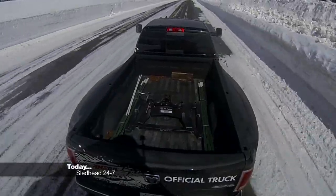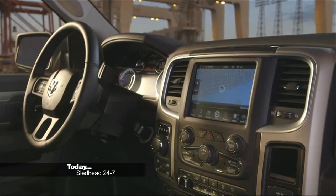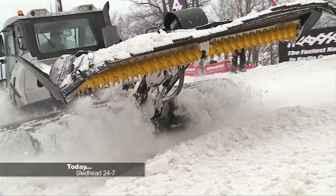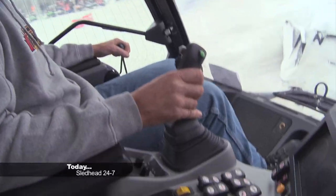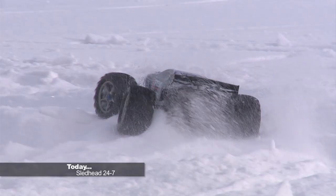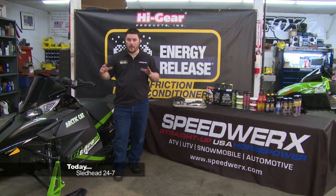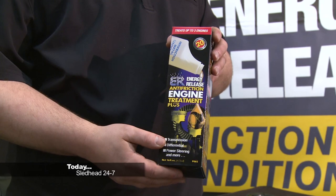Hey, if you're a snowmobiler, chances are you own a truck. We'll show you how Ram trucks have stepped up in the snowmobile industry. Find out why Prenoth stands above the rest in creating the tracks on the National Snowcross Circuit. Catch up with Traxxas, the fastest name in radio control, and see why it's a rapidly growing hobby. And Speedworks shares a family secret about a product they've used for more than 20 years.